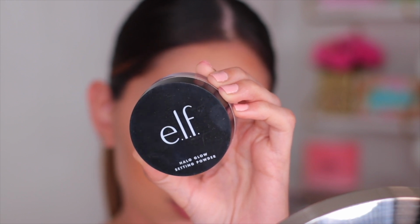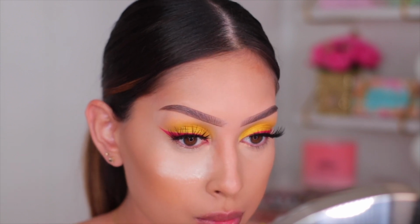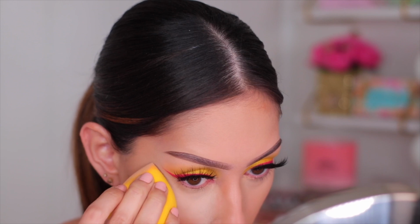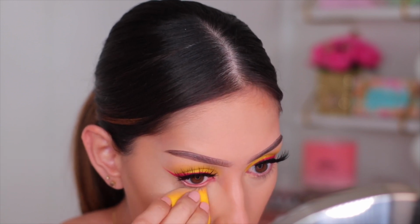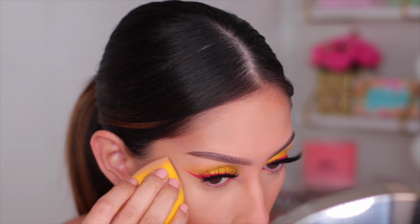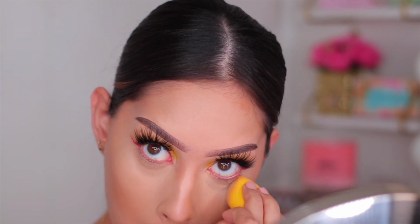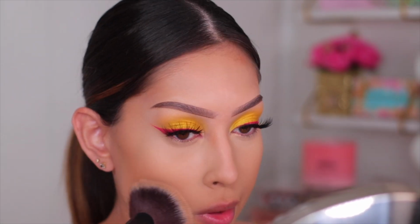So for setting powder, I'm going to be using the e.l.f. Halo Glow setting powder to go ahead and set underneath my eyes. I'm using mine in the shade Light. Really nice powder. Definitely gives you a super brightening effect, as you guys can see here, but it just looks stunning. It has really super tiny micro shimmers inside the powder, but it just gives your skin such a beautiful glow. And then to set my entire face, I'm going to be using my number 7 Lift Illuminate powder.